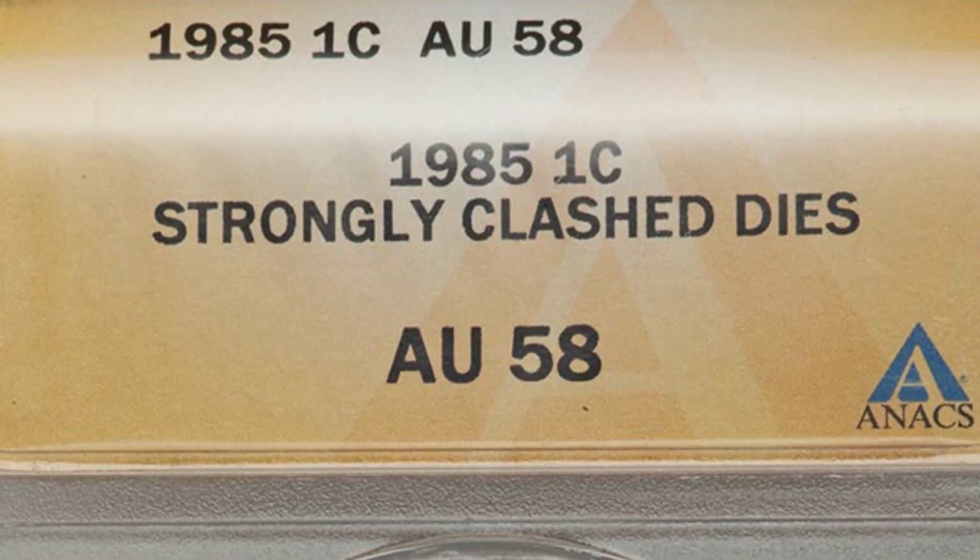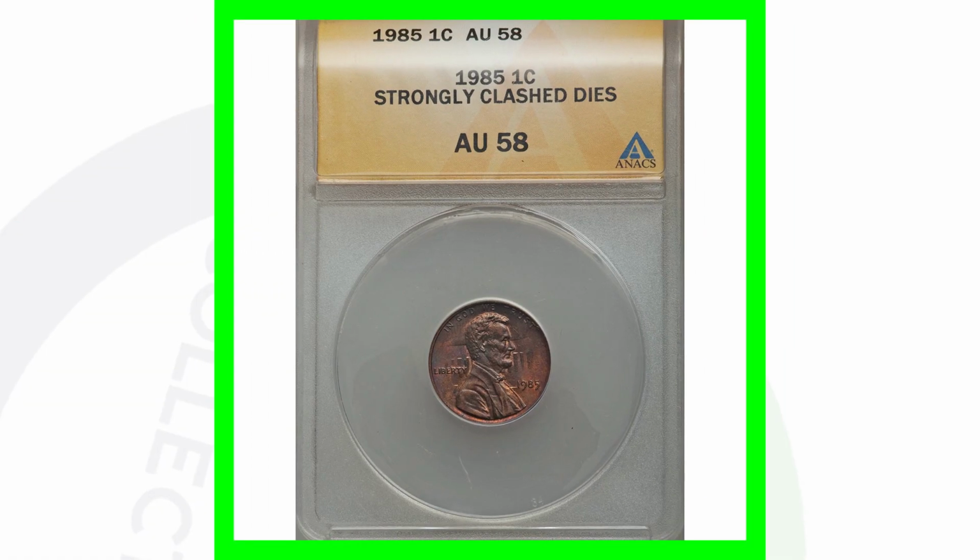I have one of these, the 1984 die clash, similar to this, but not as noticeable or as extreme. So, always use your coin microscopes and look out for things like that. Some will not be as noticeable as that. And you can find die clashes on even modern pennies. So not just 1985 pennies.